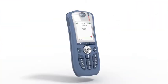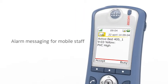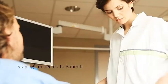Unite sends patient monitor alarm notifications for my assigned patients directly to my mobile device. Even if I'm busy in another patient room and cannot hear the alarm, I'm notified right away by an alarm message on my device.